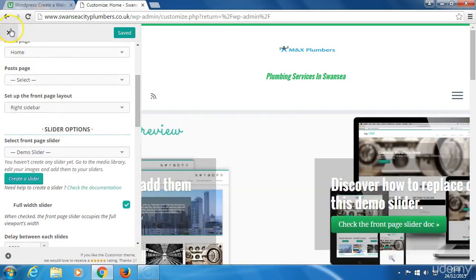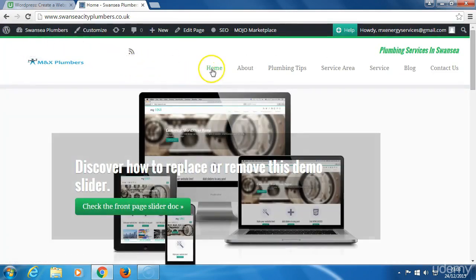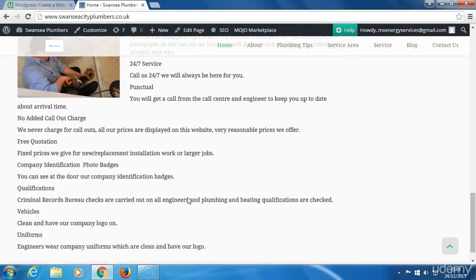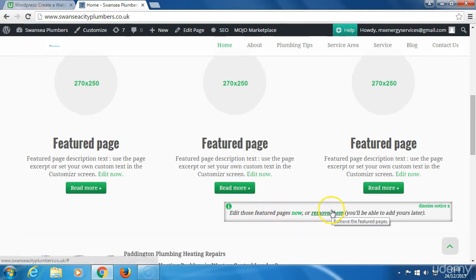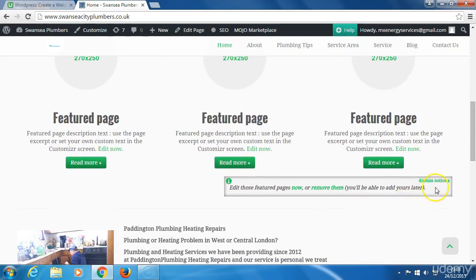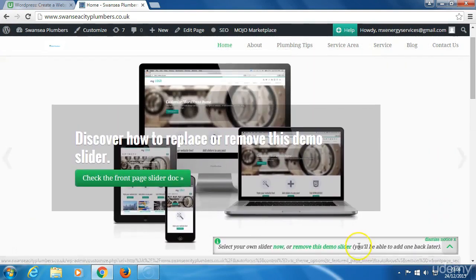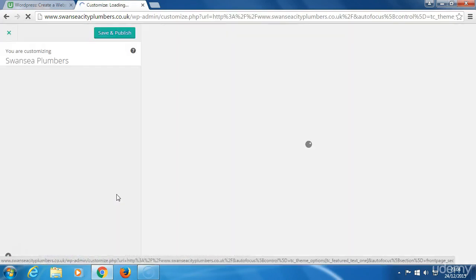Okay, let's have a look at the site. Come back to Swansea Plumbers, visit site. Home page is here. So here we have it. As you can see, these features can be edited or removed. So what we'll do now, we'll clean up the site. So remove that demo slider. And we'll edit these to remove them.